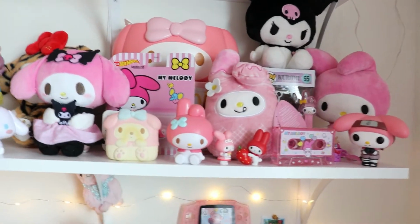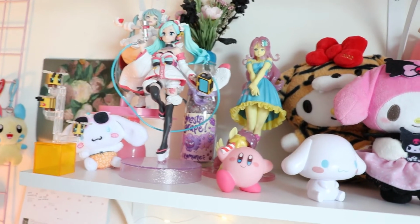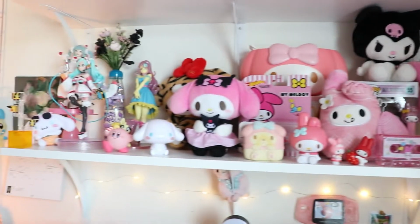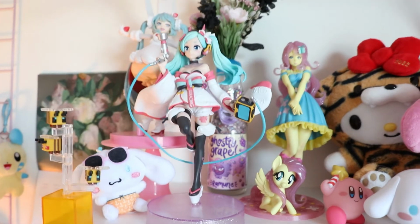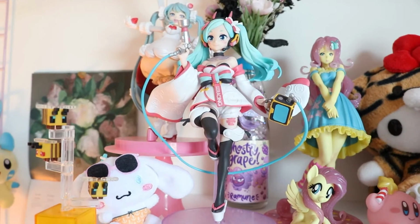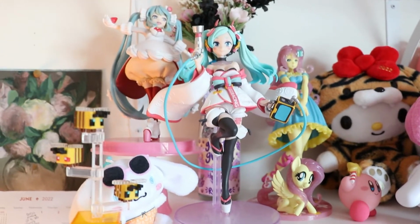It is ever so growing, and this section of my actual shelf isn't My Melody themed, but I can probably imagine in the coming months that this whole shelf just becomes a whole My Melody themed shelf. As for the non-My Melody items on my shelf, I have a bunch of figures, and the theme of my two shelves, I think, is My Melody and Hatsune Miku.